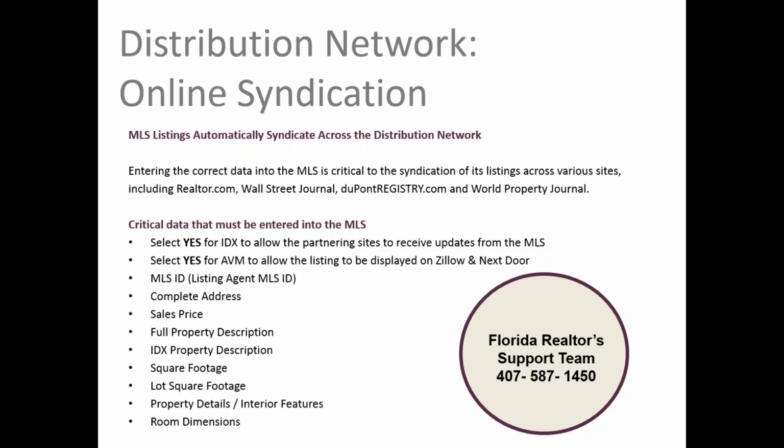This slide shows a list of critical data that must be entered into the MLS each time you have a new listing. Select Yes for IDX to allow all of the partnering sites to receive updates from the MLS. Check Yes for AVM to allow the listing to be displayed on Zillow and Nextdoor. Enter the MLS ID, the complete address, the sales price, the full property description, as well as the IDX property description, square footage and lot square footage, property details and interior features, as well as room dimensions.